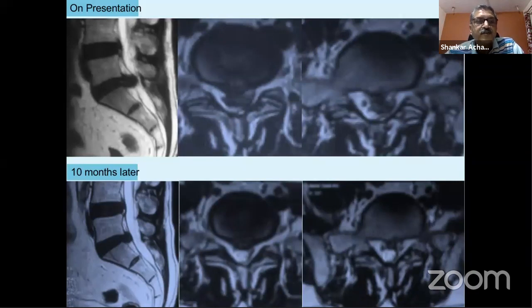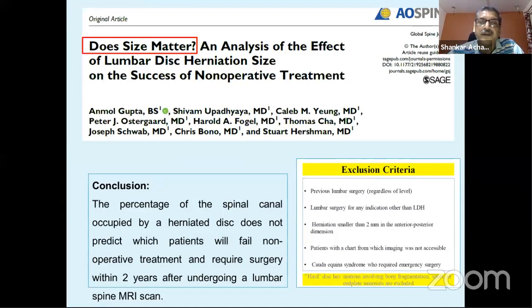And you can see these two MRIs on presentation, and 10 months later, the disc has completely resolved. So most disc prolapses resolve, and size does not matter. And this very good paper, which has been published recently, says the percentage of spinal canal occupied by herniated disc does not predict which patients will fail non-operative treatment and require surgery.